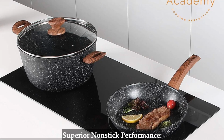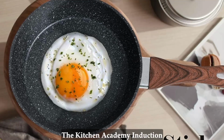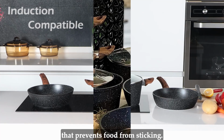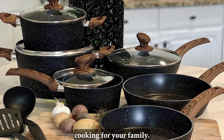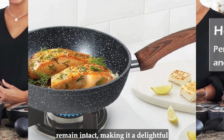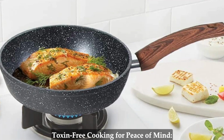Superior non-stick performance. When it comes to cookware, non-stick capabilities are crucial. The Kitchen Academy Induction Cookware Sets excel in this area with their premium graniteware coating that prevents food from sticking. Say goodbye to excessive oil usage and hello to healthier cooking for your family. Even when using acidic or strong-smelling ingredients, your food's taste and aroma remain intact, making it a delightful experience for your taste buds.